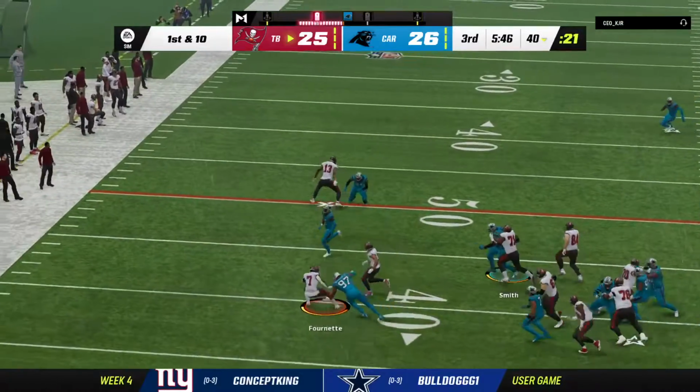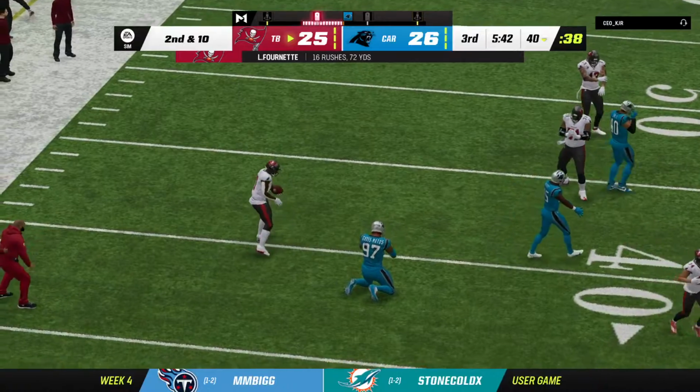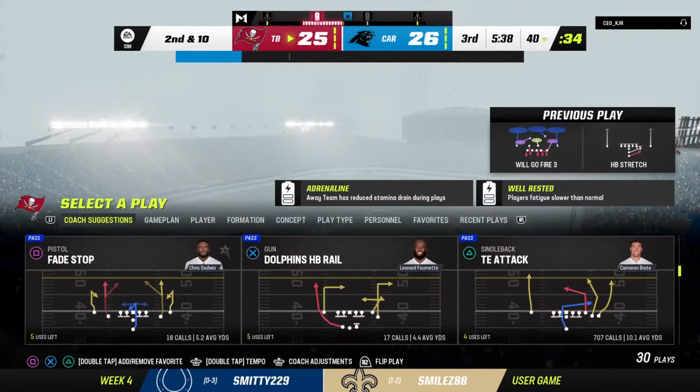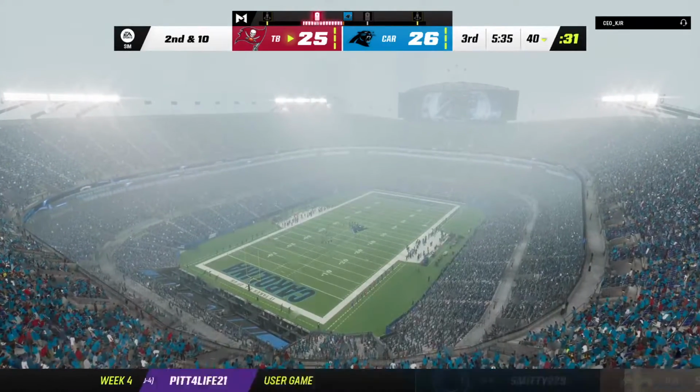A handoff, Fournette running left. And just no chance of turning the corner. He can only get back to the line of scrimmage. 2nd and 10 coming up. They've called his number a lot this afternoon. You wonder how much tread is left on those tires.